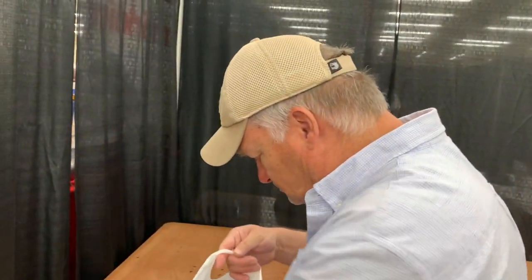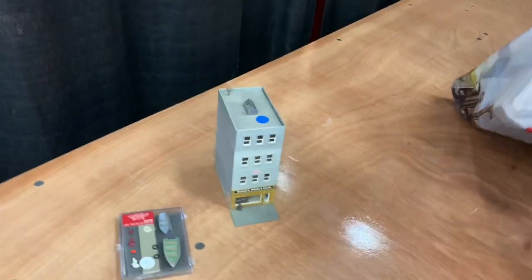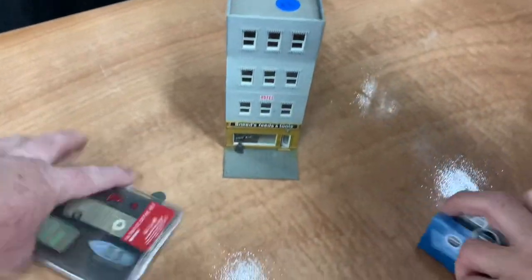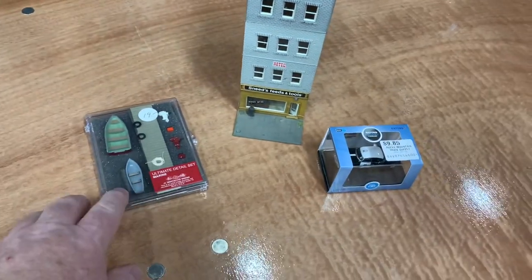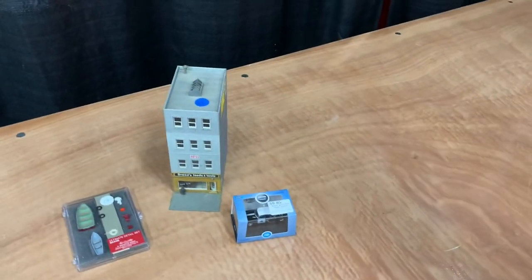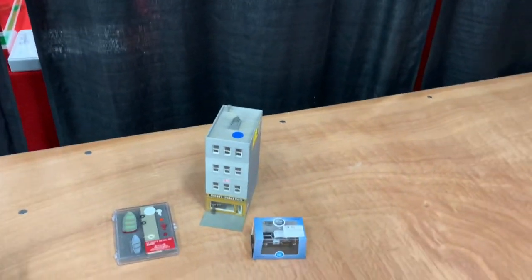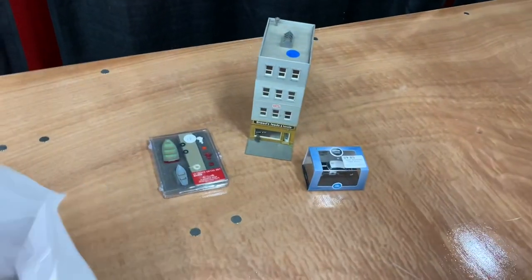All right, Mike, we found a little quiet corner here. What'd you get? Oh, you got a building. That's cool. And look at the boats. You're going to have a little dock area. Where are you going to put your lake? It's going to be the diorama. That's right. Okay.